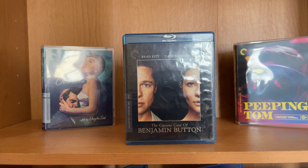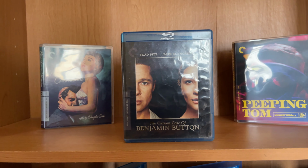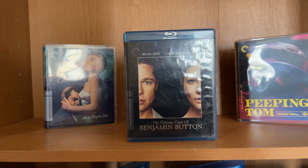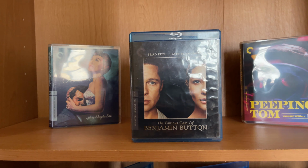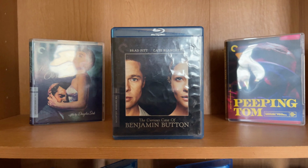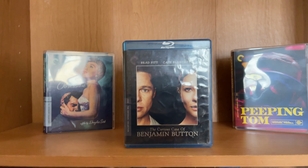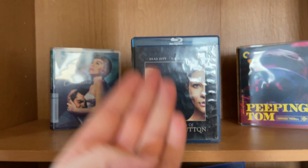And this is one of the few roles Mahershala Ali was in before he became bigger in the movie industry about a decade later with films like Moonlight and Green Book. So, definitely my favorite Fincher film so far. I'm just so happy I found this at my used Blu-ray store.